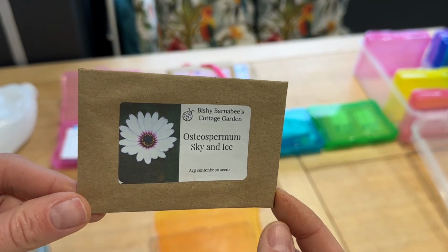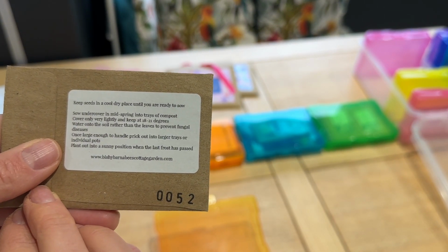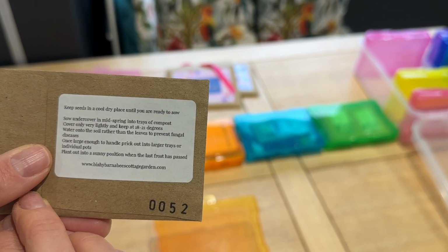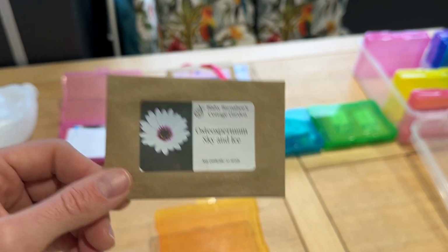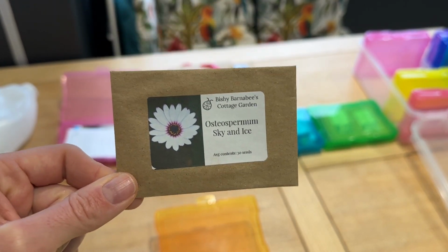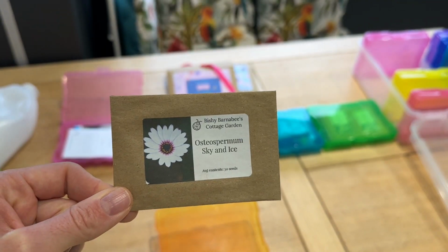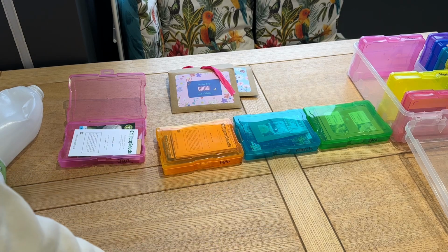And then osteospermum Sky and Ice. I absolutely love this plant. I'm sure it says somewhere that it only gets to 60 to 70 centimetres, but they get really big for me. 2024, they barely flowered, but it is such a stunning, valuable plant that I'm definitely growing again. Just goes to show that I'm not letting my fails stop me from trying again, because it could be a better year.